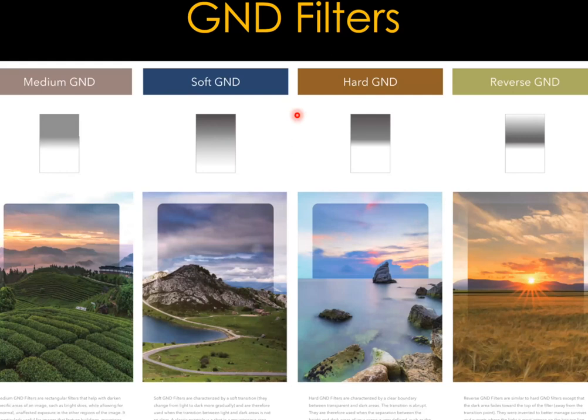The most commonly used GND is called a soft GND. The soft GND has a long transition between the dark and transparent part of the glass. So we use it when we have no clear horizon line between the bright and dark area, like the mountains or the building, between the sky and the ground. While the hard GND has a very definite horizon line between dark and transparent area, we use it to shoot, for example, the sea level, the skyline, and so on.